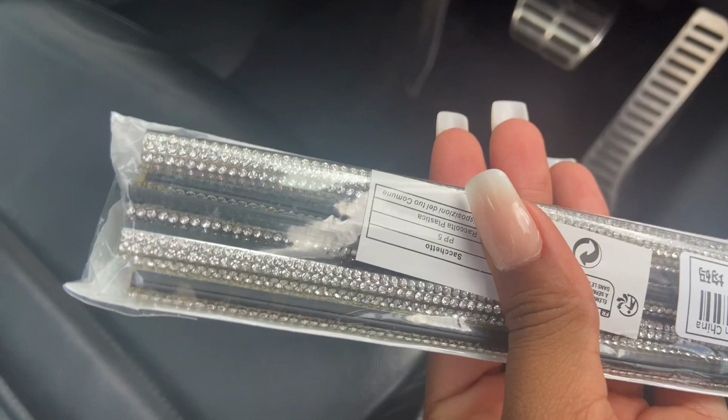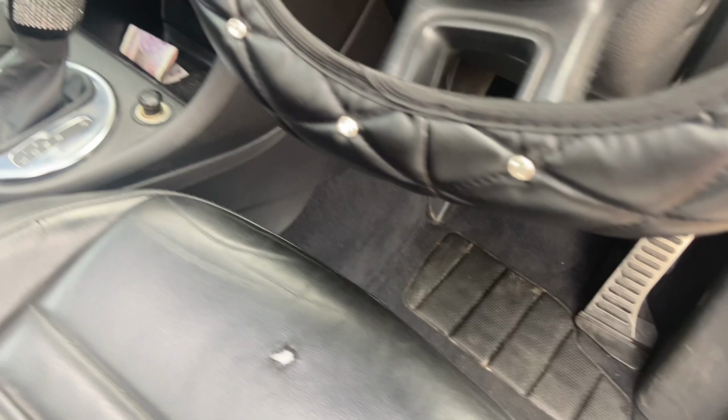So I don't know where to put these because I felt like my vents are gonna be too busy now with all this bling. So I'll probably use them next time.